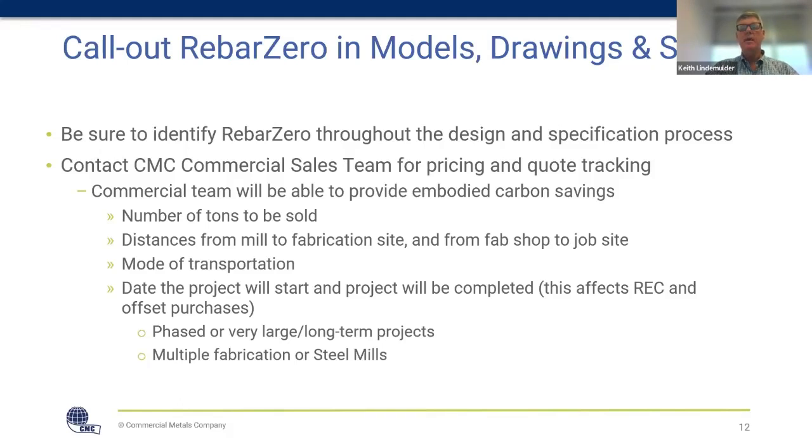Since each project is different, ultimately, we'll need a few pieces of information to make sure we can accurately price and track the project. While total size of project and location will be known as we develop the quote, some basic information such as anticipated start and completion dates will help coordinate the RECs and offsets so they can be aligned with the actual production and delivery of the products.